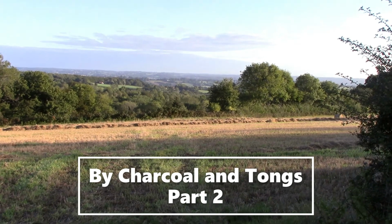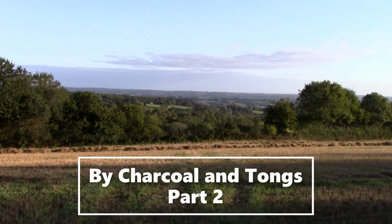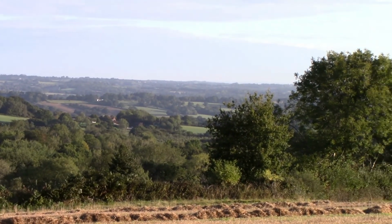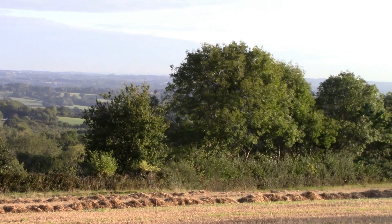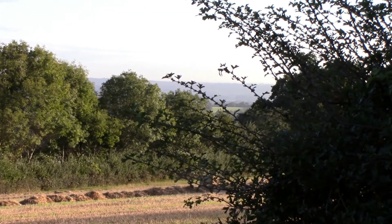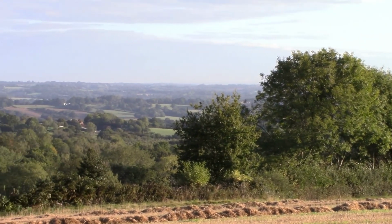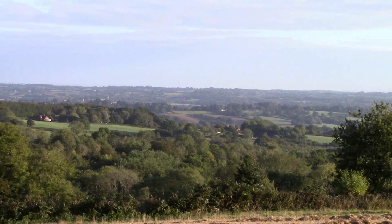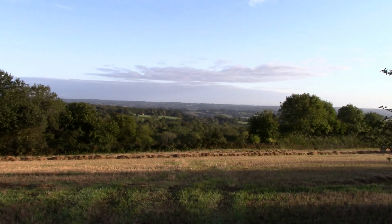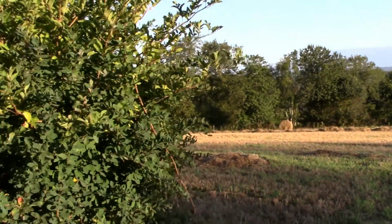Here's another lovely view this morning over Darwell towards Robertsbridge and Hawkhurst, that kind of way. As I said before, this is the area where the little tributaries of the River Rother start their journey, and many of them join up at Etchingham, and that's a project for next year.